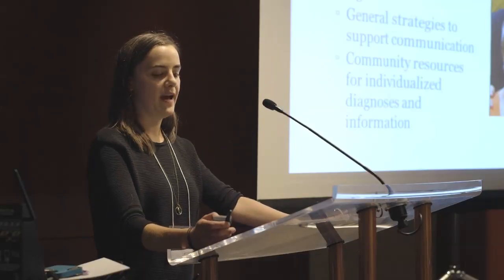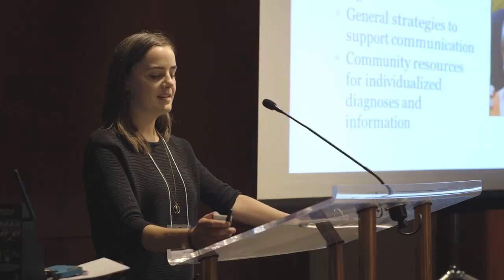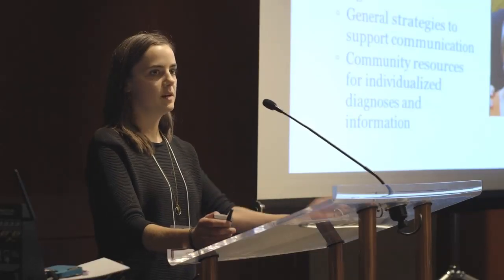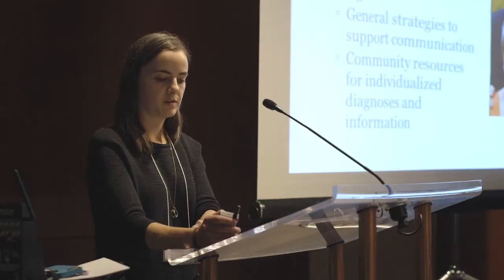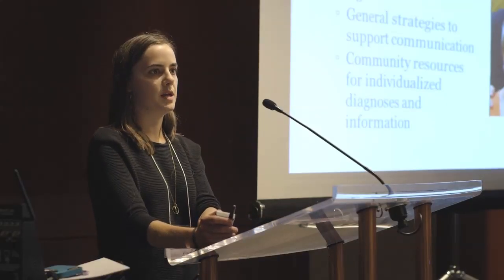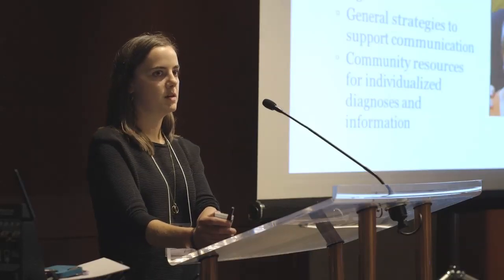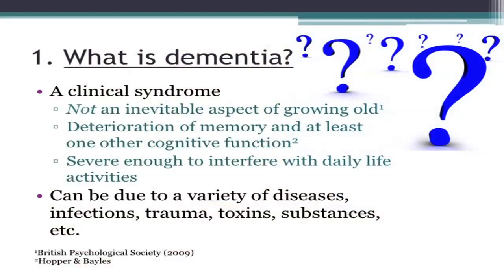So can we get another show of hands who here is a family member of a person with Down syndrome? Nice. And how many people are working right now? Awesome. Okay, great. So mostly people who are working with individuals with Down syndrome. And does anybody work with somebody who has Down syndrome but does not have Alzheimer's disease? Okay, great. All right.